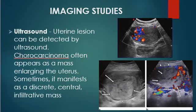So, imaging studies are important in cases of choriocarcinoma. On the ultrasound of the lower abdomen, you see uterine lesion can be detected and often appears as a mass enlarging the uterus, and sometimes it manifests as a discrete central infiltrative mass. Sometimes this carcinoma and invasive moles are very vascular, and the tumor may be seen infiltrating the myometrium.